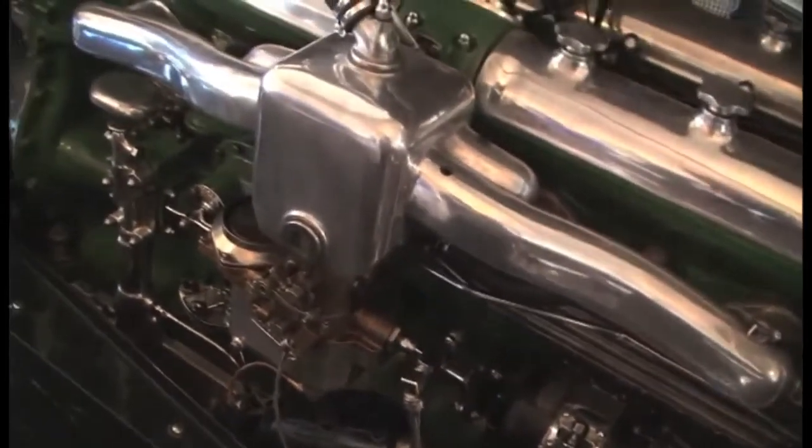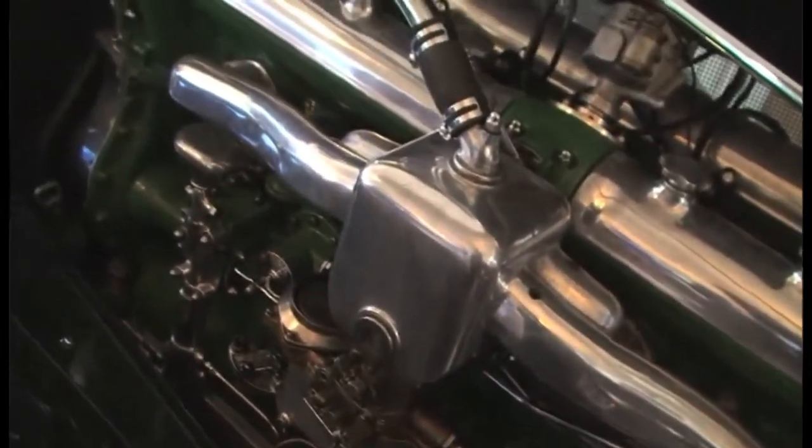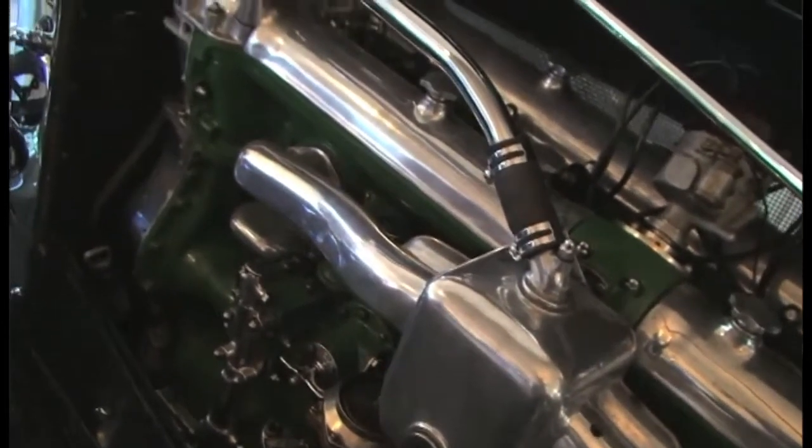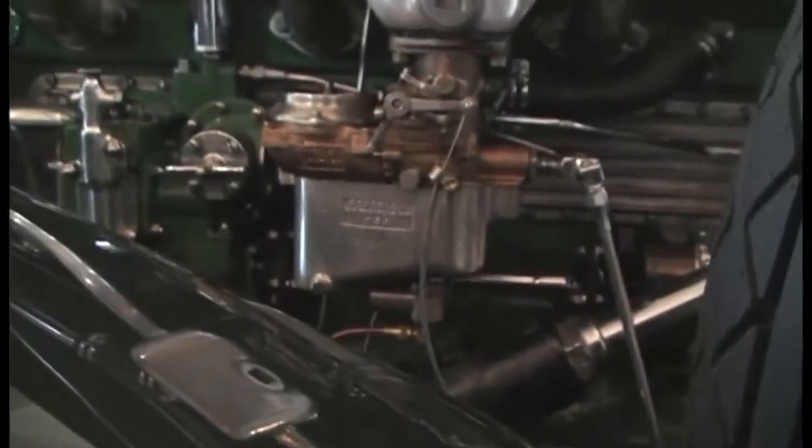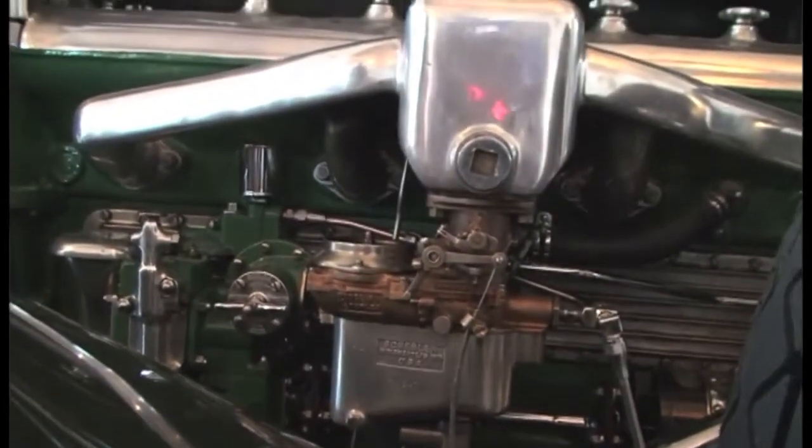Racing history, where does Duesenberg go there? They're famous for the Indy 500, the Indianapolis 500 Speedway, and they also won Le Mans in 1921, the Grand Prix. And that's the only time an American-built, American-driven car has ever won there at Le Mans.